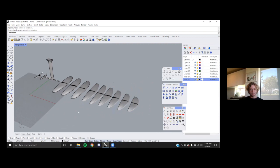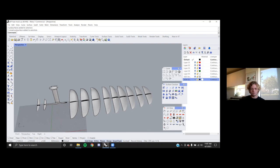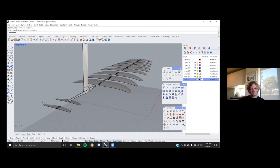And this is super interesting, and this is where I learned most of my, or a lot of my idea of how I should design foils and how to do center connections, and it's helped me a lot. And these are some tails.